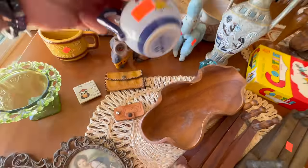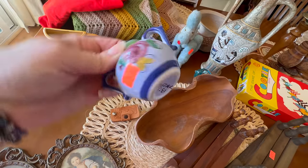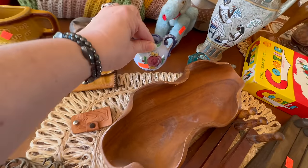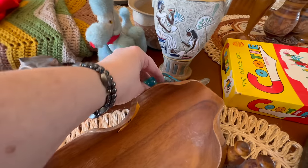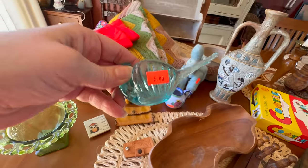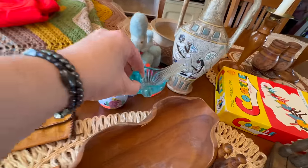This little Portuguese pot for $4. I just thought it was so pretty, the blue. I really like it. Reminds me of Tanala in a way. This cute little bird for $6. I thought it was so spring and pretty.